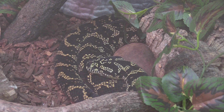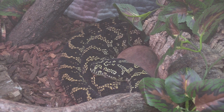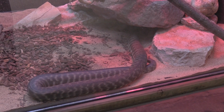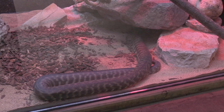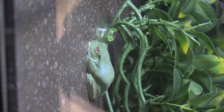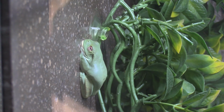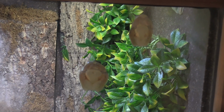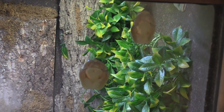There's a lot better view of the carpet python we saw earlier. And then the Woma python. A lot better view without the reflection of the sun. That's it. Australian orange-eyed tree frog. These are the two that we saw earlier, stuck to the glass.